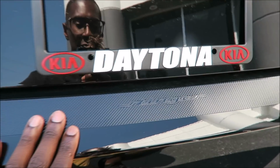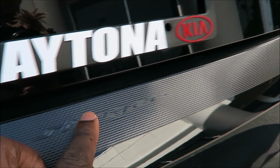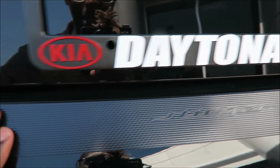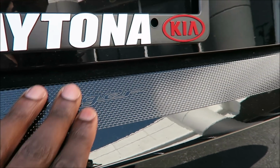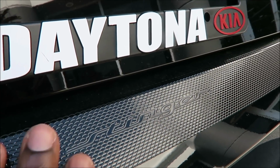One of the things you might not see is this little Stinger logo right here, the insignia, with grippy material right over here on the back bumper. Now it's kind of weird, it's kind of got a different texture, but it probably prevents a lot of scratching and everything when going inside and putting things in the trunk, which I do like this look because it's something different and it's functional at the same time.